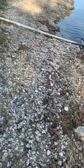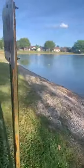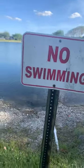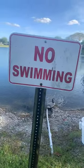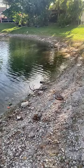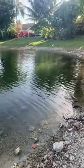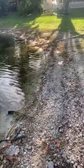Guys, this lake is kind of dangerous here because if you go right here, look at that. Why does it have this sign saying no swimming, y'all? That seems a little sketch to me. Comment down below if you think there's gators in this lake. Honestly, I think there's gonna be gators in this lake, bro. Look how big it is.